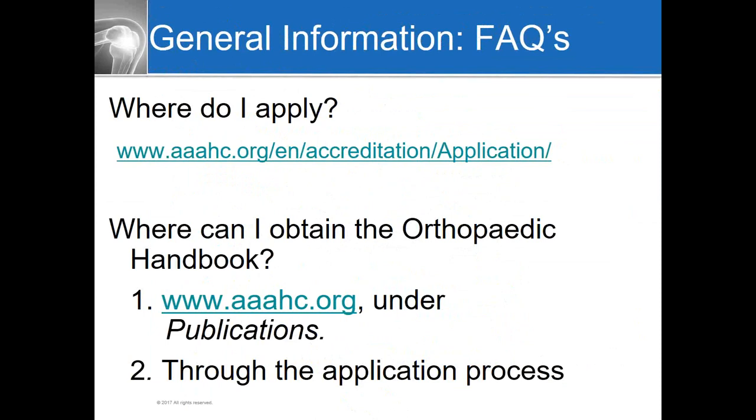So general information and some frequently asked questions. Where do you apply? Where can I get the handbook? The application and handbook are both available on AAAHC.org. And then obviously you'll get the most current standards when you go through the application process.